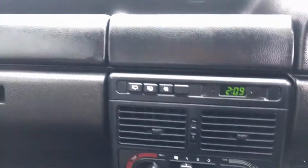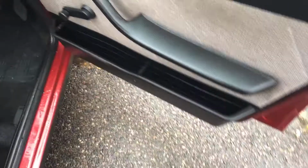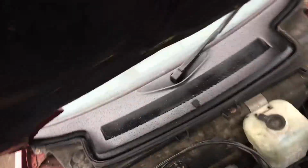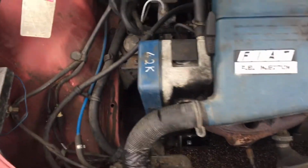Original radio cassette player. Very nice inside here. The one key. Doesn't have a service history as such. It does look obviously loved.